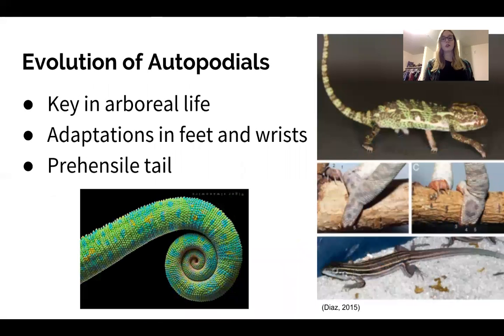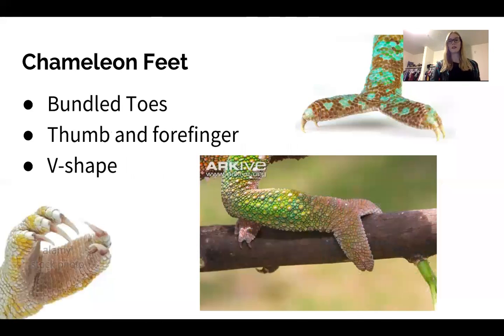So the evolution of their autopodials, which are their wrists and their feet, is key in their lifestyle in the trees and in bushes. And you can see how their feet are a little bit different than most lizards. They look like they only have 2 toes, while other lizards look like they have 5. They also have this prehensile tail. Most lizards have tails, but chameleons have a prehensile tail like a monkey would, so they can use it to grab onto things. And then here's their feet.